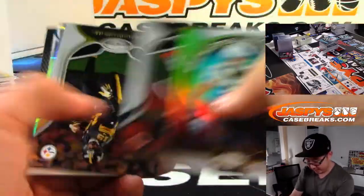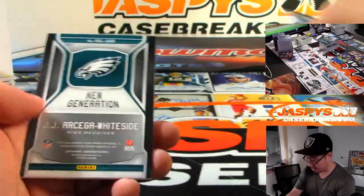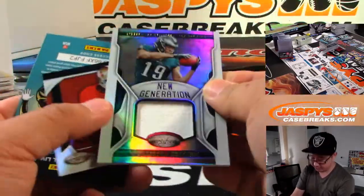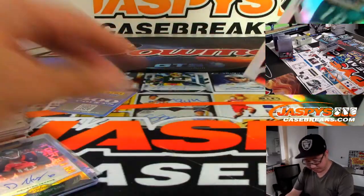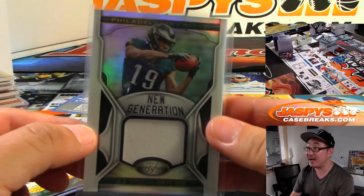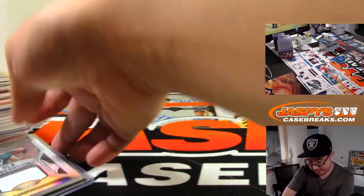Nice, and there's your break, ladies and gentlemen. I think that's it. Oh, we got one more relic. There's Saquon Barkley to 25. It's J.J. Arcega-Whiteside, followed by Jerry Rice, and Kid Reporter card. That's a catch for J.J. Arcega-Whiteside. Last spot, Mojo, Mark Mattson with the Eagles. All right, and there you have it.